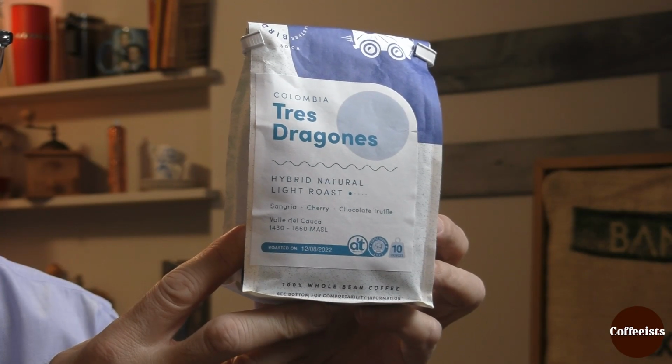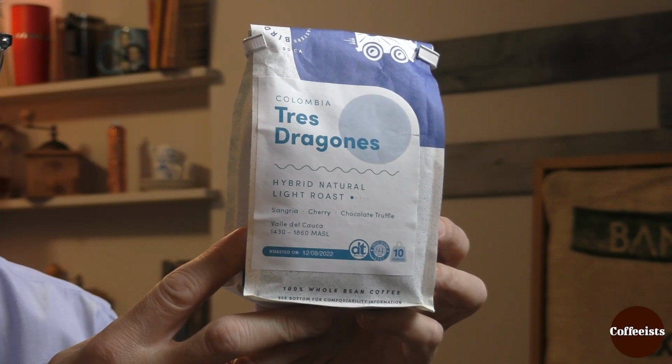I mean, what the heck is that? Can you give me what that is? I think what that means is that it's dried entirely from picking to finished coffee. It's dried in the fruit. That's what gives it the term natural. I think the hybrid part is at a certain point they did a ferment. Okay, so that's why it's got the washed quality.